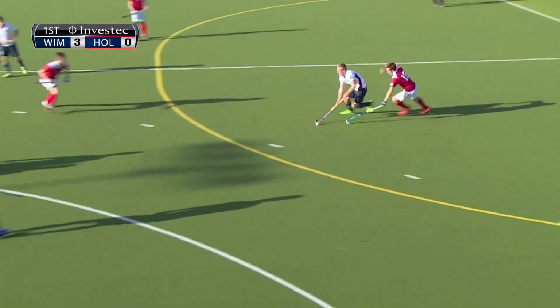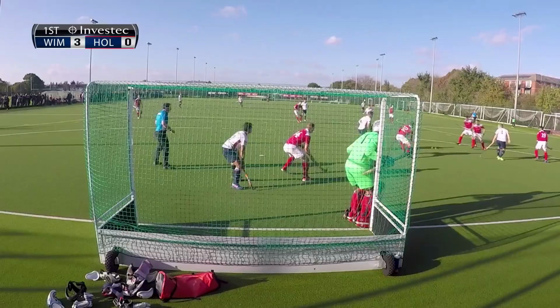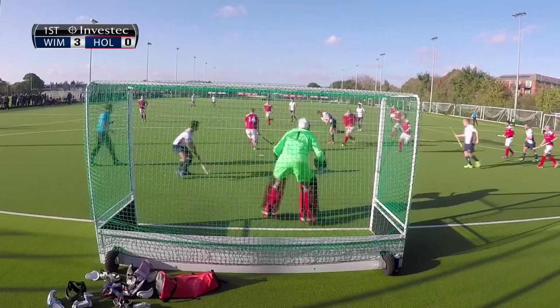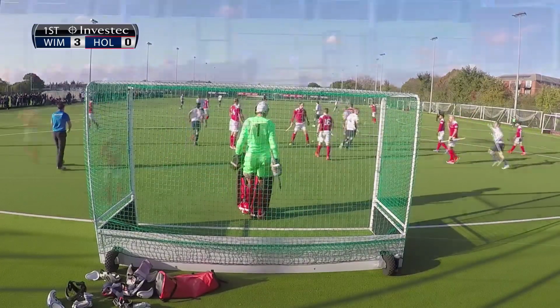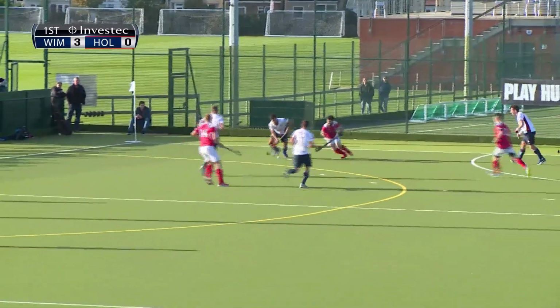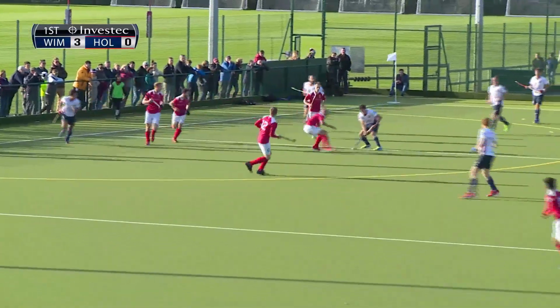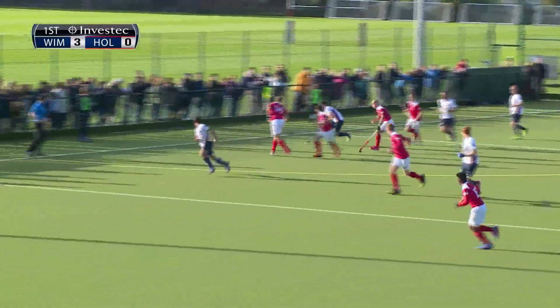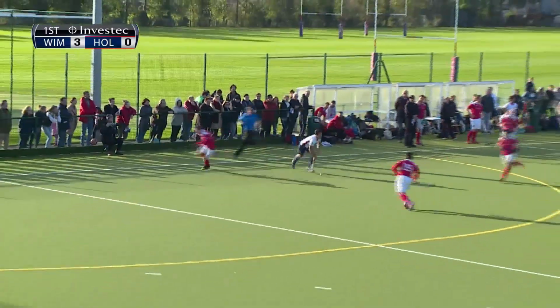Tibble cuts back in field, and Kinder tries to find him. Goes behind Tibble, but it lands perfectly for Haller, who buries it away to Pinner's left-hand side. Ames plays the ball forward, and across comes Arnold, and it's a good tackle from Ben Arnold. Plays it back into a little bit of traffic, but Robbins can't get his stick on the ball, and Arnold's continued his run, and here's an opportunity perhaps for Wimbledon.